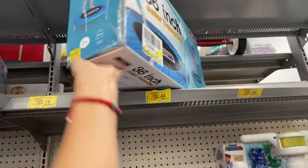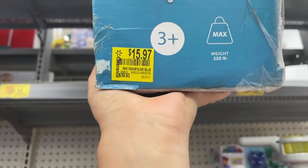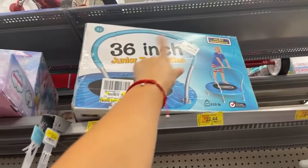Okay, trampoline. Thank you, guys. $15.97, okay, $15.97 for these 36 inch trampolines.